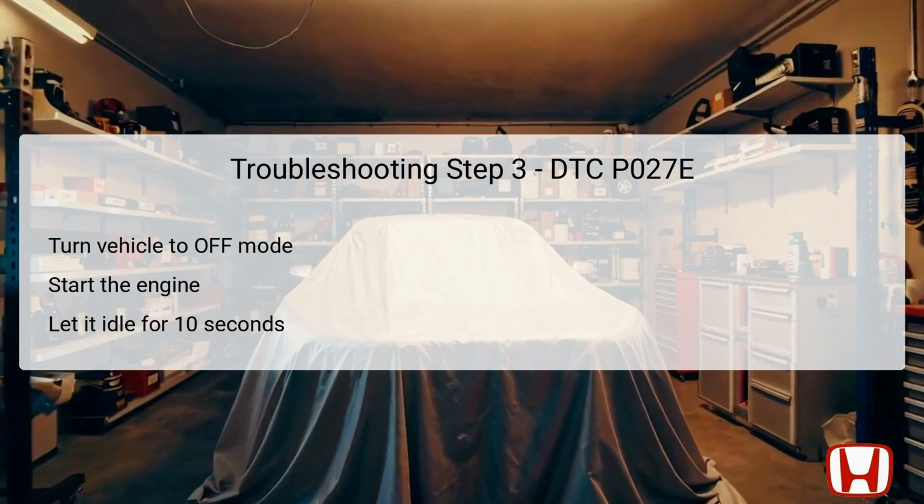Following the clearing of the DTC, turn the vehicle off completely by switching the ignition to the off-lock position. After this, it's time to start the engine and let it idle for at least 10 seconds. Allowing the engine to idle warms it slightly and can help stabilize various sensors and components. This idling process is crucial for simulating cold start conditions that may have triggered the DTC P027E.